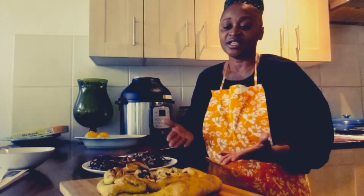I'm very excited to eat this. It's my first time eating sea pumpkin, but it smells incredible and it tasted amazing when I tasted it.